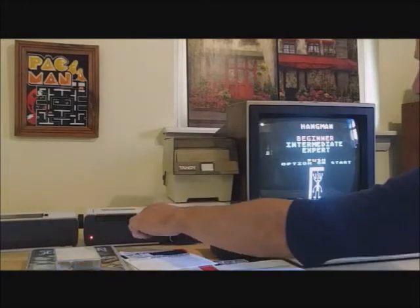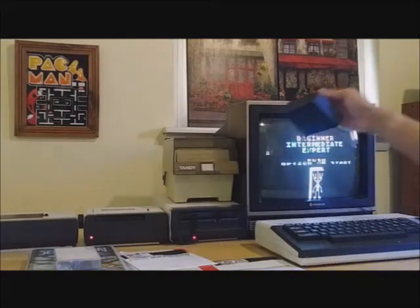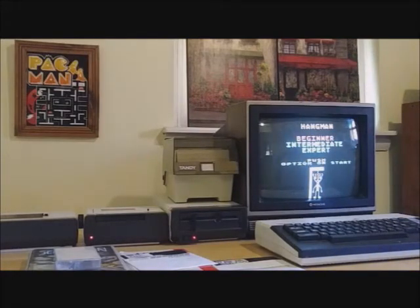And there we go. So now you can select your difficulty level here. And then we're going to pick beginner. And use the controller to pick different letters. Obviously Hangman, here we go. Only one vowel so far, alright.